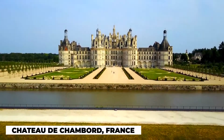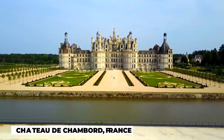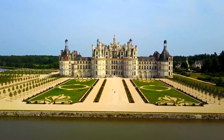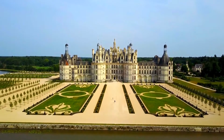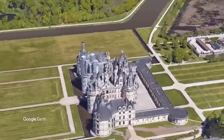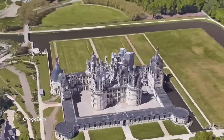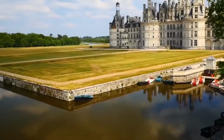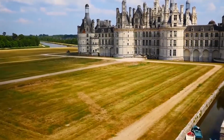Château de Chambord, France. The Château de Chambord, situated in France, is one of the most beautiful castles, embodying the distinct French and classical Renaissance architectural styles. An hour's drive away from Paris, it was built in 1547, and for starters, the castle features over 84 staircases, 282 fireplaces, and 440 rooms.